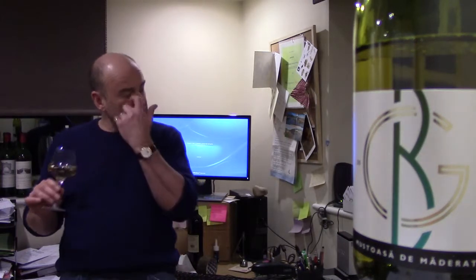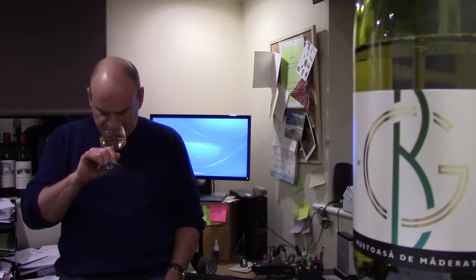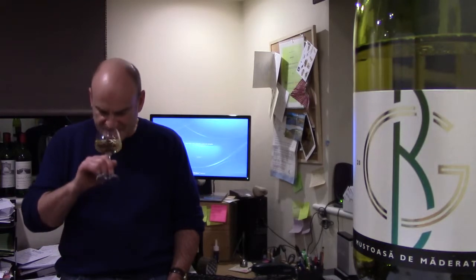Gold colour, clear enough. But the nose is most extraordinary. This is a wine I tasted earlier. It's been back in the fridge. I tasted it earlier when it was quite a lot warmer, and it was a wine that had a really assertive personality. And smelling it now it's cold, it's not been much diminished in terms of personality, it seems.